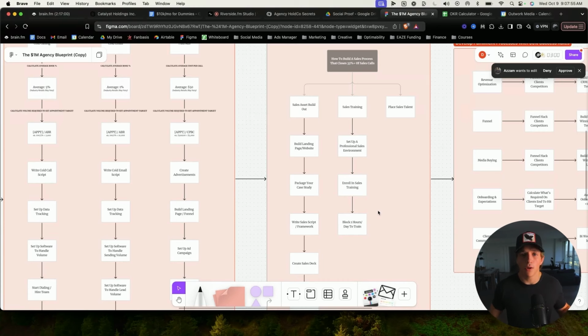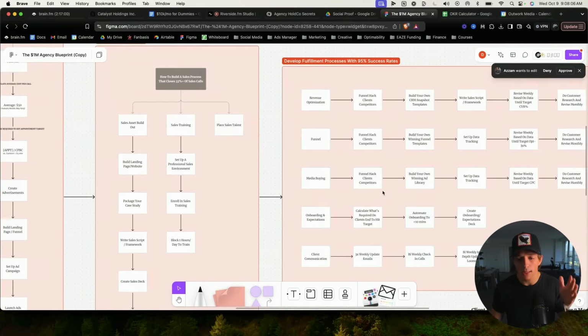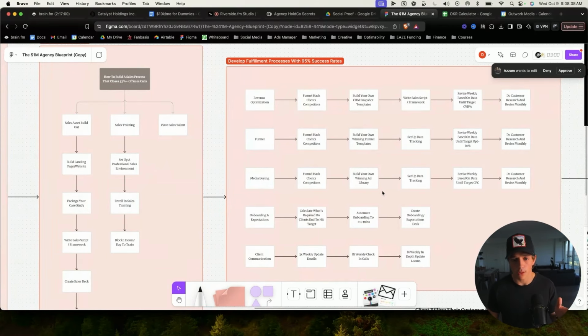And then once you get to a point where you've sold about 50 to 100K and you have proven product market fit and you have a proven sales process, that's when I recommend that you go in there and you play sales talent. From there, we follow this simple process when it comes to delivering results for our clients.